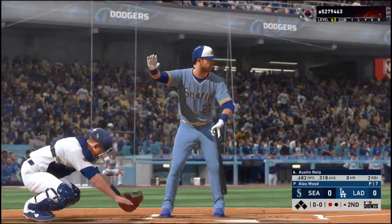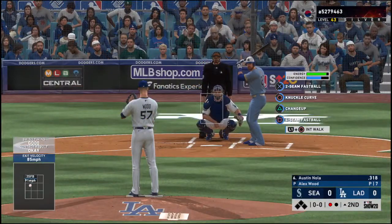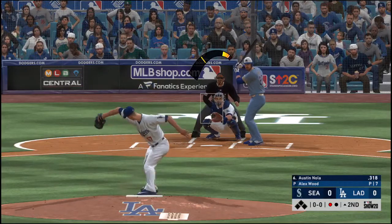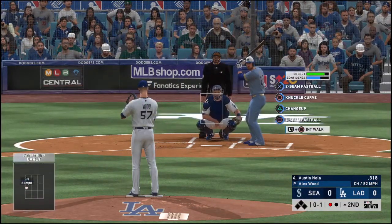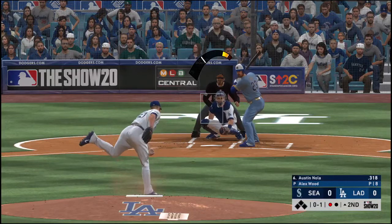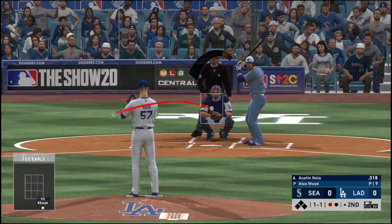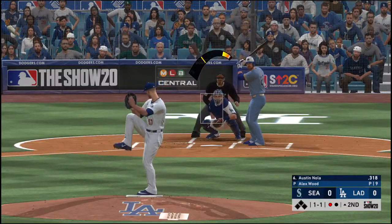Digging in, Austin Nola, as he'll get his first opportunity in this one. Nola. Pitch on the way. Swung on and missed that time. It's 0-1. All right, this is going to get interesting. Little 0-0 changeup right there. A little out in front. Let's see if he makes the adjustment and plays with the big part of the field. A ball and a strike now. The 1-1.